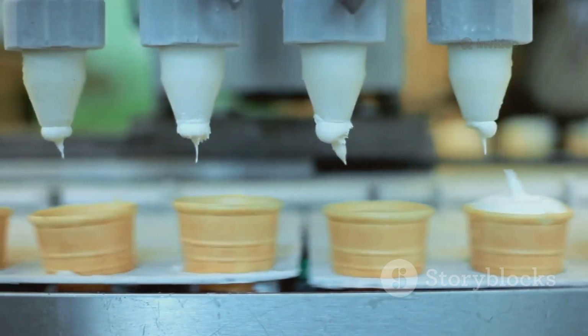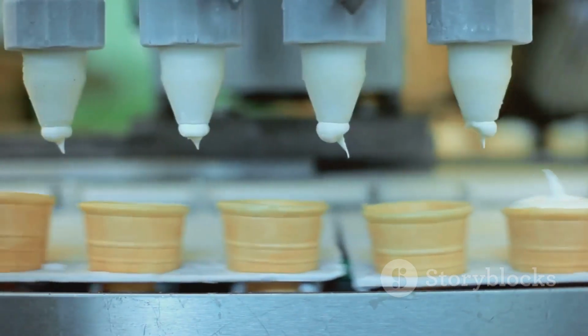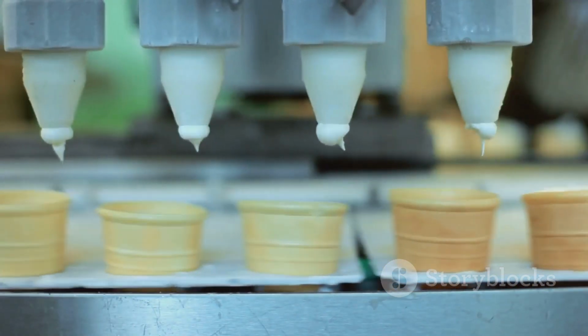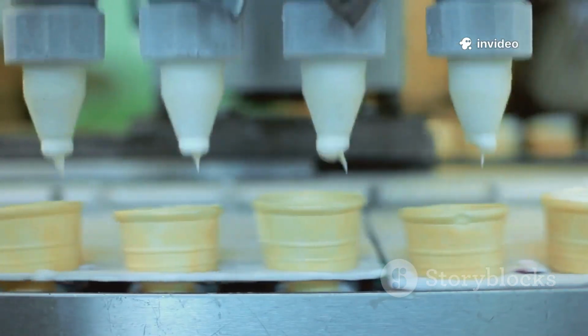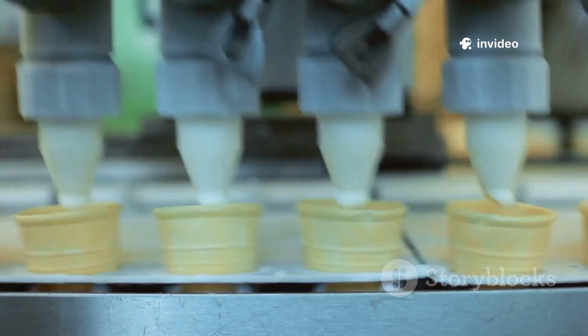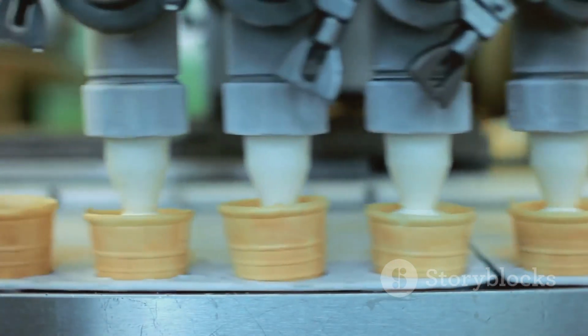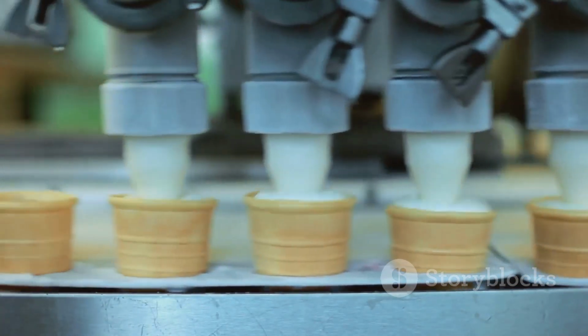Sometimes there's a hidden surprise, a rich chocolate layer at the very bottom, waiting to be discovered with the last bite. After filling, the cones are topped with more chocolate or crunchy nuts, then swiftly capped to lock in freshness and flavor. Every movement is perfectly timed, ensuring that the ice cream stays cold and the cones stay crisp.